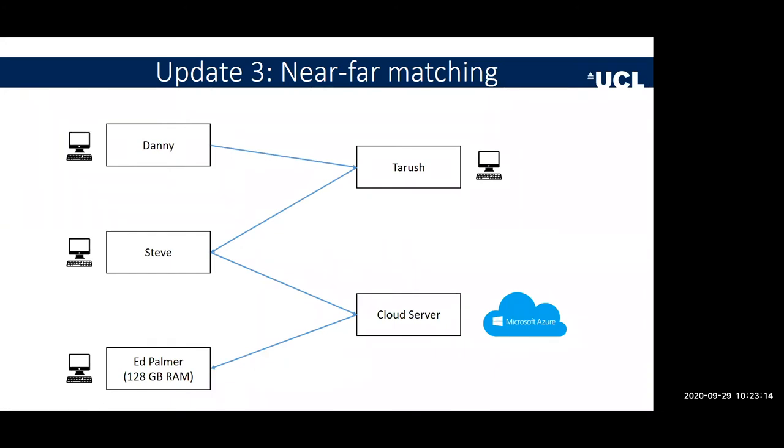so we need working memory. It's an effort between multiple people so far. Danny tried it on his computer, I tried it on mine, Steve recently tried it on his. Unfortunately, we were not able to run this matching procedure for the whole study cohort. So we decided to run this on an external cloud server. We used Microsoft servers for that. Unfortunately, this did not work out. And I guess last week, Ed Palmer offered his computer via remote control to run this analysis. So our hope would be that we could strengthen the instrument by using this near-far matching, which so far is limited by technical difficulties, unfortunately.